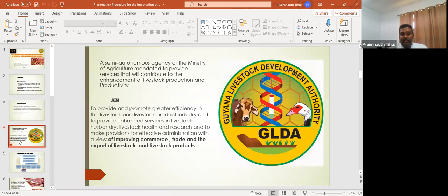So basically, what is the GLDA? The GLDA is a semi-autonomous agency of the Ministry of Agriculture, mandated to provide services that will contribute to the enhancement of livestock production and livestock productivity. Our aim is to provide and promote greater efficiency in the livestock and livestock product industry, and to provide enhanced services in livestock husbandry, livestock health and research, and to make provisions for effective administration with a view of improving commerce, trade, and the export of livestock and livestock product. I guess that is where my department comes into play. We deal fundamentally with the trade of livestock and livestock products.